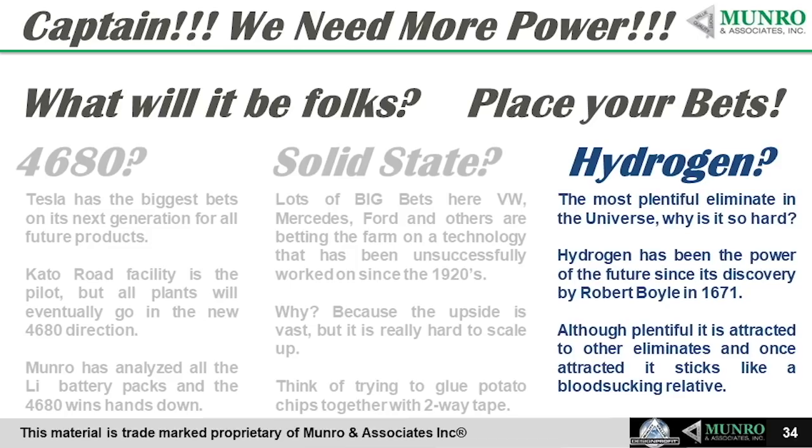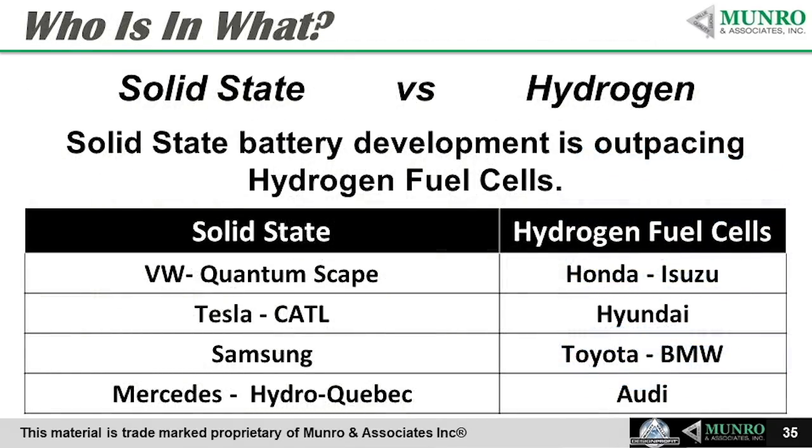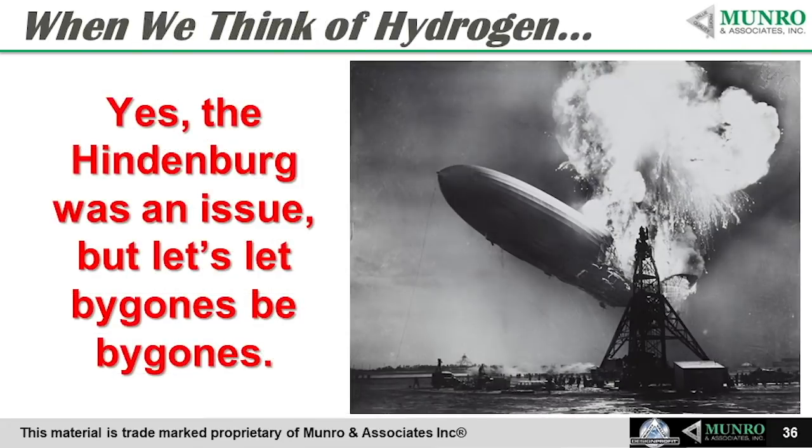I mean, there's lots of hydrogen in there, H2O, but tearing it away from the rest of the molecule is expensive. That's kind of like what's going on here. So we've got solid-state versus hydrogen. Solid-state battery development is outpacing hydrogen fuel cells, and the reason for that is because of the way we think of hydrogen.